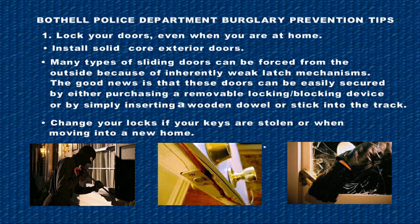Install solid core exterior doors. Many types of sliding doors can be forced from the outside because of inherently weak latch mechanisms. The good news is that these doors can easily be secured by either purchasing a removable locking blocking device or by simply inserting a wooden dowel or stick into the track. Change your locks if your keys are stolen or when moving into a new home.